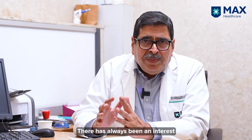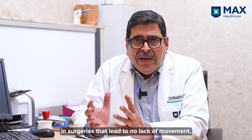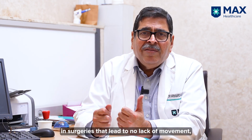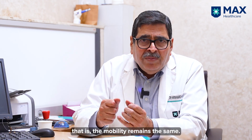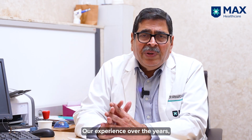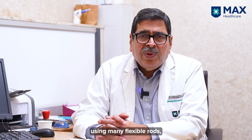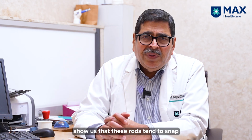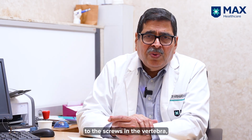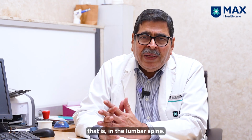So there has always been an interest in surgeries that will lead to no loss of movement. That is, the mobility remains the same. So one of the approaches was that you use flexible rods. What we have seen over the years using many flexible rods is that there is a tendency for these rods to snap at the level of the attachment to the screws in the vertebra. This is in the lumbar spine.